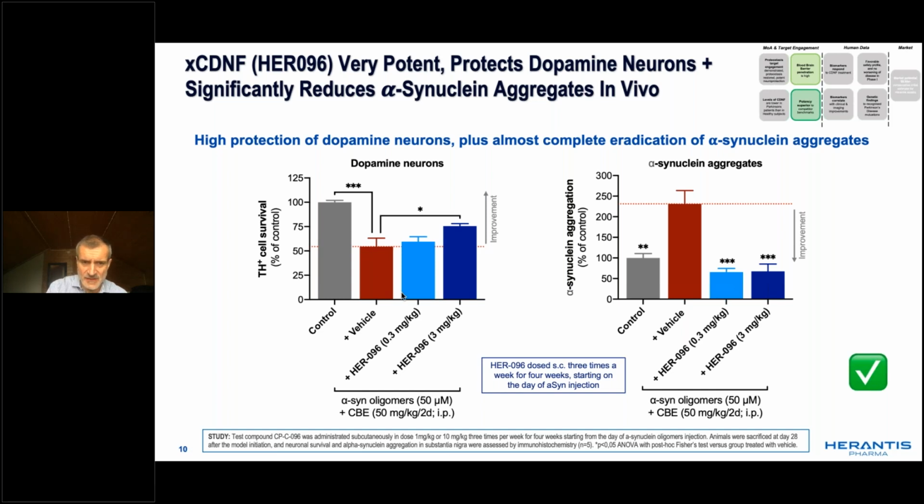But for the animals that were treated with CDNF on the right-hand side, the blue bars, and in fact, if we focus on the high-dose CDNF, the dark blue bar, we see there that almost 50% more neurons survive and are protected following CDNF treatment. And as I said, this is only a short treatment duration in this model. It's 4 weeks, 1 dose every week. So with 4 doses, there's a protective effect 50% more than the animals that weren't treated with xCDNF. So that's a significant result, both statistically as well as clinically.